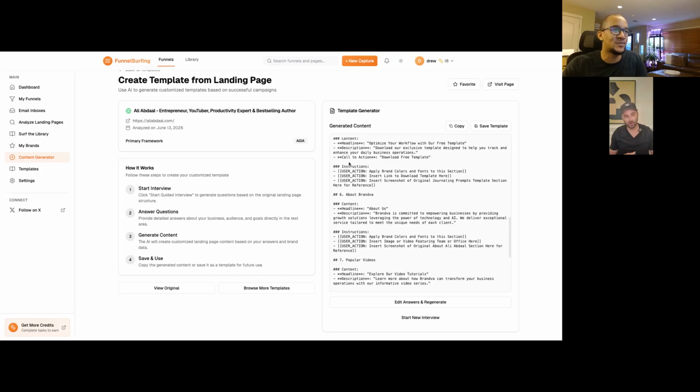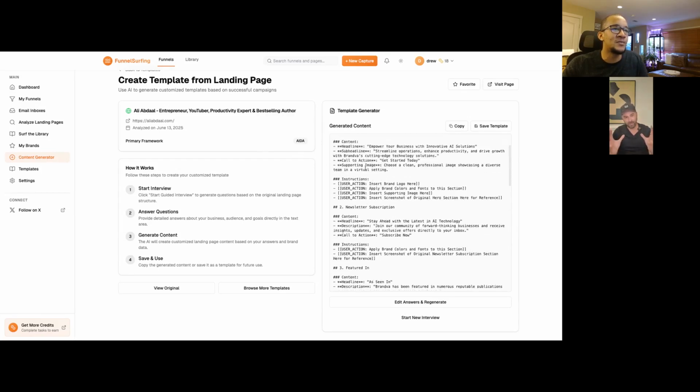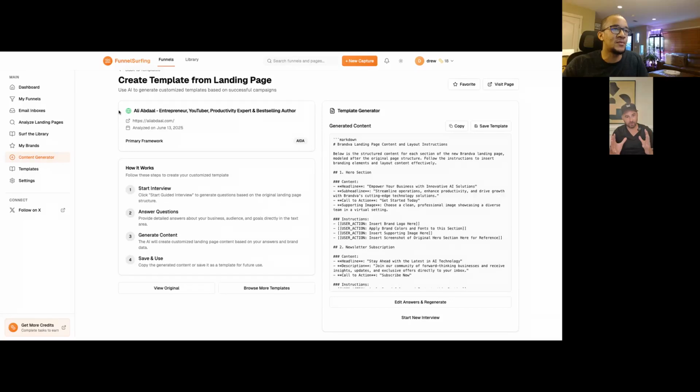Absolutely. Cool. So you've got your landing page template. What would you do next in your process here, in terms of either building or going deeper into a funnel? Yeah, so the other thing I would do is optimize my email funnel. We haven't gotten into the email portion yet, and I think there's something cool to show as well.